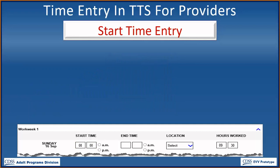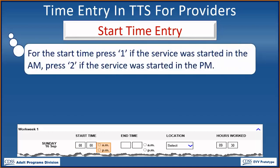Next, we will enter whether our start time is for the AM or PM for this day. The TTS will prompt you. For the start time, press 1 if the service was started in the AM. Press 2 if the service was started in the PM.